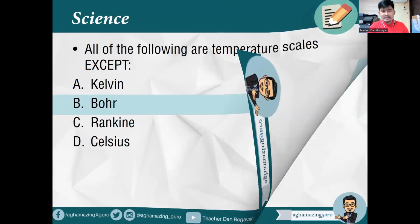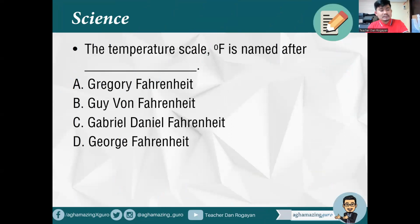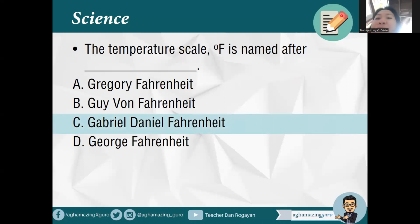Okay, we still have a few questions. The temperature scale, degree Fahrenheit, is named after blank. Gregory Fahrenheit, Guy von Fahrenheit, Gabriel Daniel Fahrenheit, George Fahrenheit. Sino nga ulit yun? I can see C and D. No worries. It's actually letter C, Gabriel Daniel Fahrenheit.